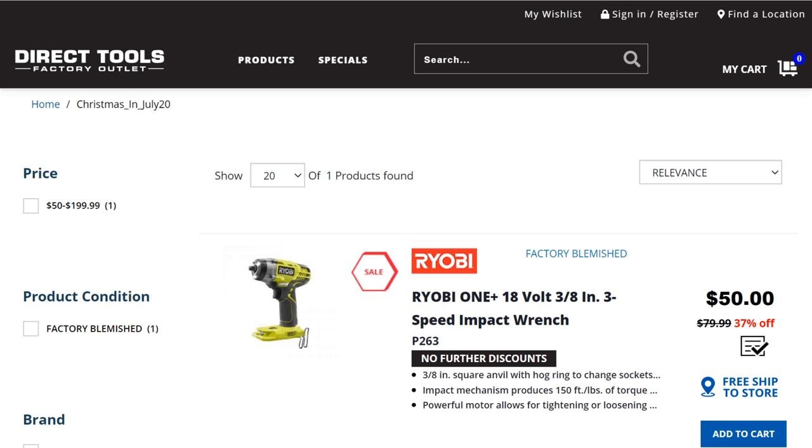Now, over at Direct Tools. If you don't know Direct Tools, again, they're the clearance center for TTI. That is Milwaukee and Ridgid and Ryobi, AEG, Hart, and a number of other brands. So, we've got the Ryobi One Plus tool only 18-volt, 3/8, 3-speed impact wrench for $50. 37% off. It's factory blemished, so it may not be the prettiest thing, but it should work. Produces 150 foot-pounds of torque, and if you're in the Ryobi brand and you've been looking for a 3/8 to round it out, $50. You gotta go with it.